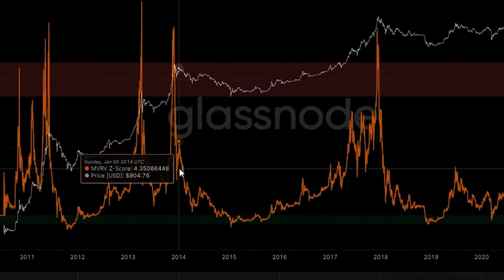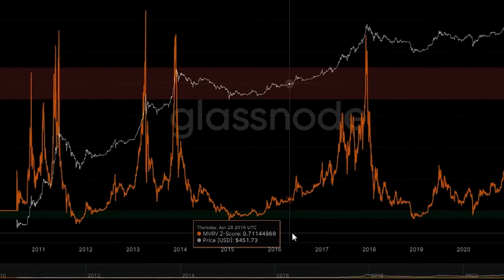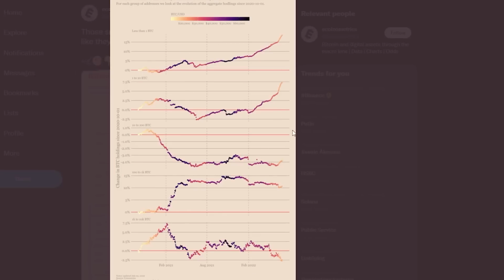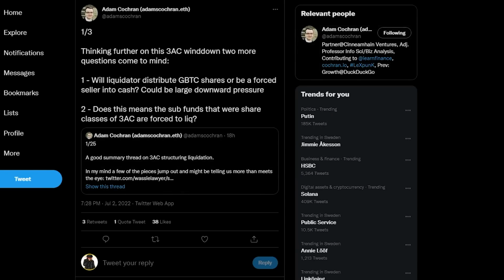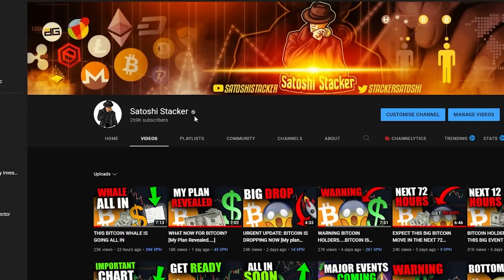Guys, today I want to show you one specific chart which has been able to pinpoint the exact bottom every time previously for Bitcoin. I'm going to show you the stuff you need to pay attention to right now. And of course, we are talking about Bitcoin on the immediate short term as well. What do you need to pay attention to right now? Well, stick around to understand that.